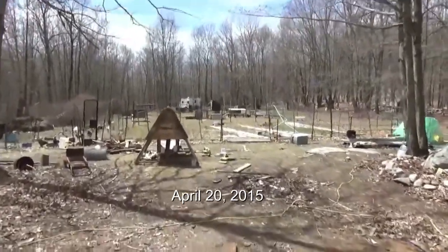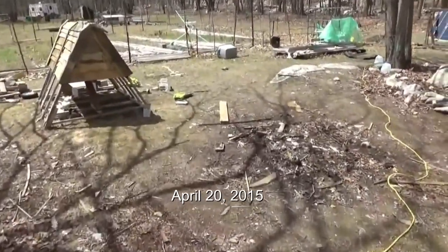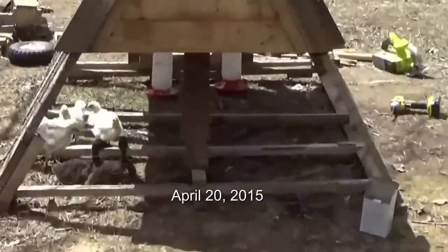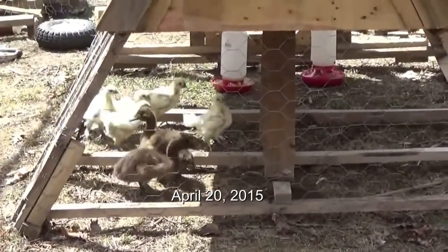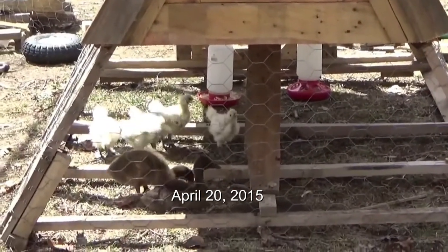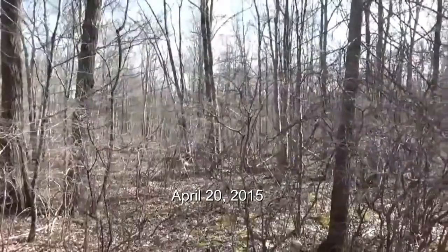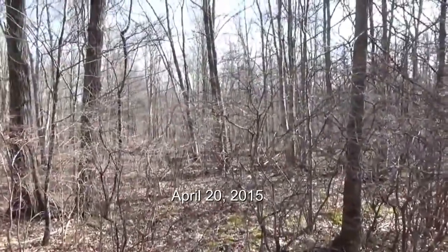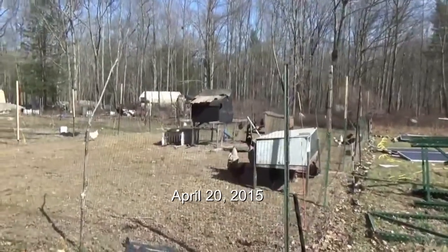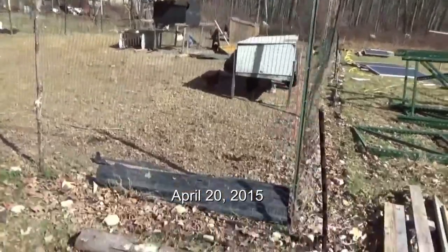Well, I finished the chicken coop, as much as I'm gonna for now, and I'm using it. Oops, the ducks are not used to the chicks anymore. Funny, because they were together for a week or so. I'm going to show you something very unsettling. Chicken coop, happy chickens, everything good, right? Wrong.